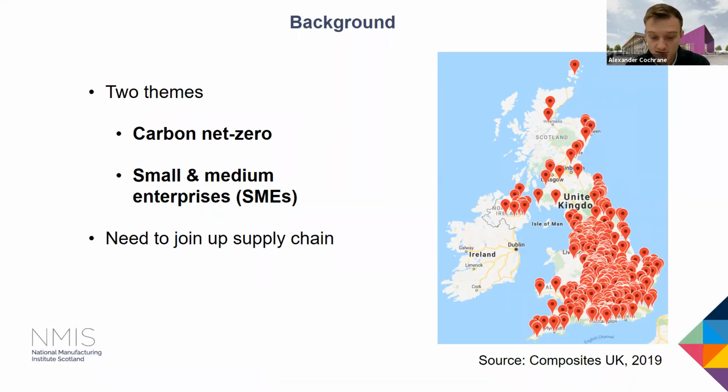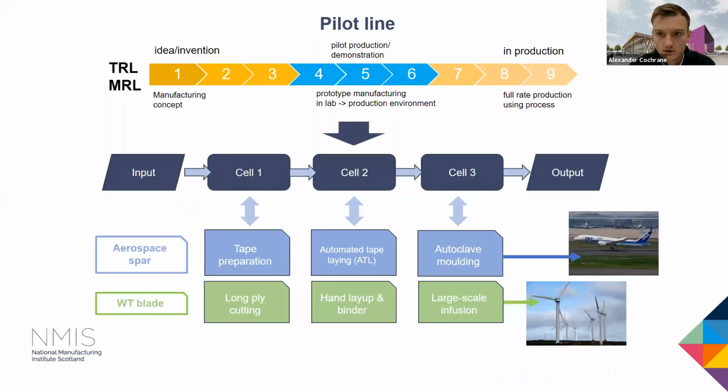So the image on the right shows a plot of composites manufacturing facilities, which is very kindly taken from Composites UK, and that's from 2019. And it gives an idea of the sparsity of just the manufacturing activity we have in Scotland compared to the rest of the UK. So NMIS is aiming to invest in commission projects that deal with both of these things for a sustainable and linked up supply chain. That's the context of why we're doing this project.